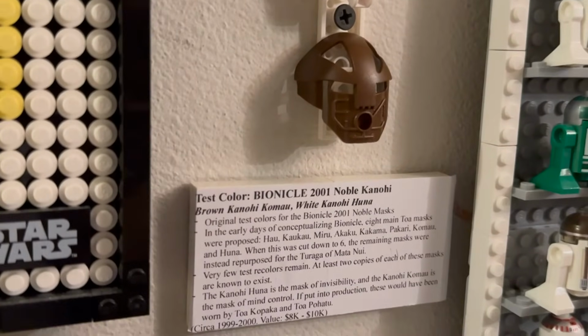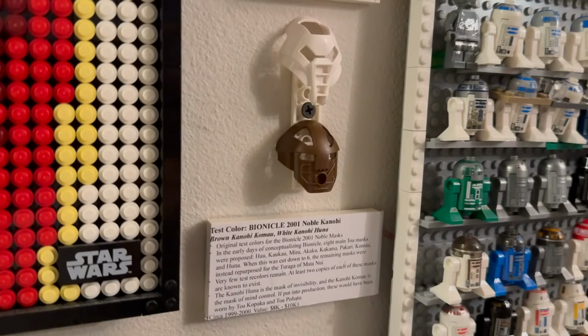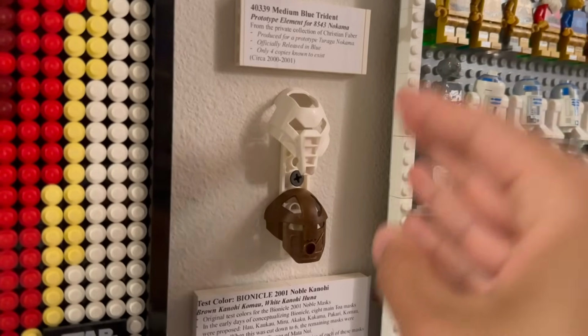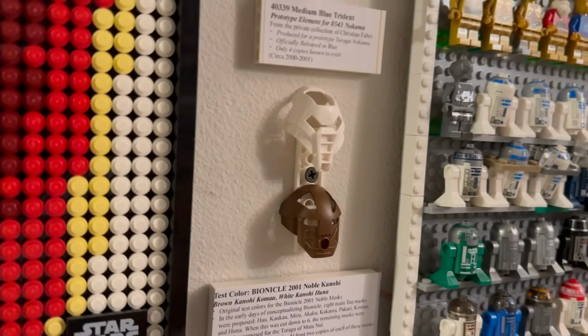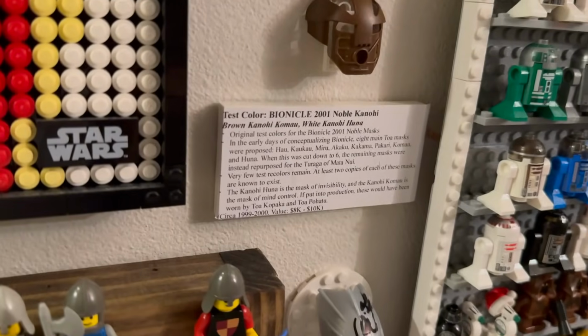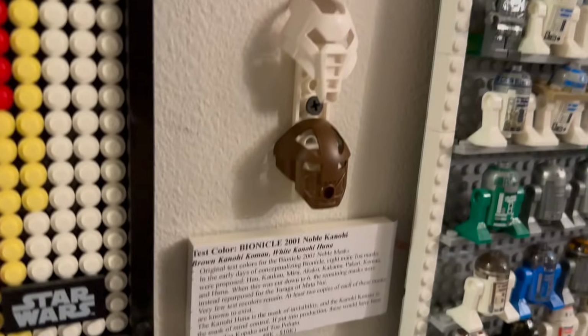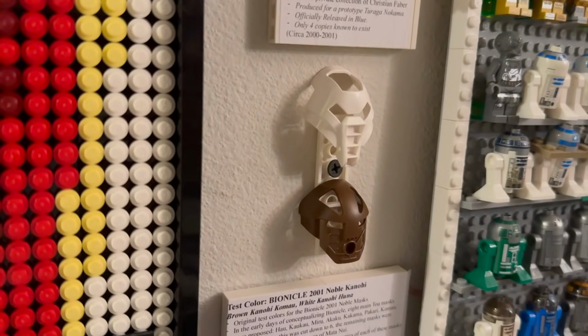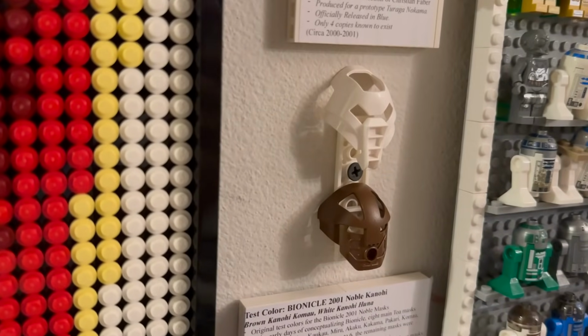I don't know how many of these exist. I know that at least 2 exist, because I know one other person that owns it. I literally don't know anybody else who owns these, so I genuinely don't know how many exist. The value of these is really high, 8 to 10K, which is absolutely crazy for single LEGO pieces, but definitely something that deserved a bit of a focus point in the collection.